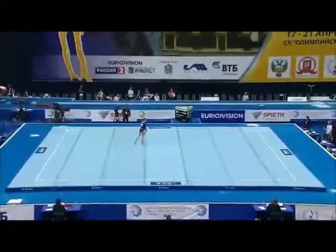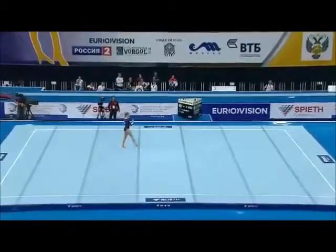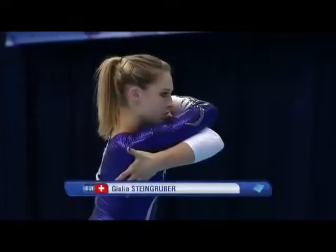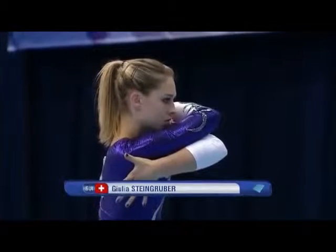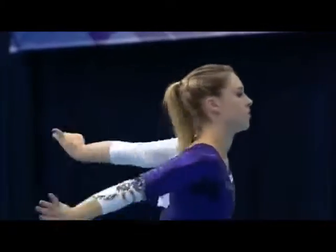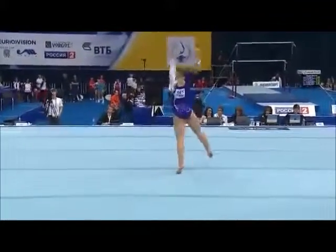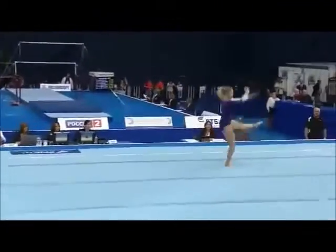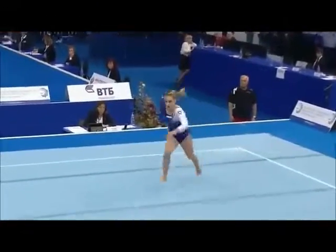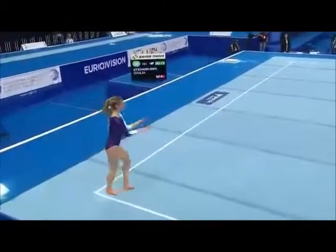Saw themselves on the big screen, those kids did. Now here's Giulia Steingruber with one of my favorite routines, and she wasn't ready. She does get another chance. Giulia Steingruber here from Switzerland. Second take. Now this, like I was saying, was one of my favorite routines. She's got that artistry that you really have to look for.